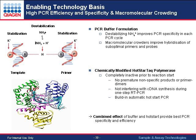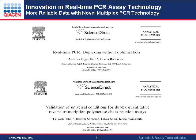And in this case, we have made use of macromolecular crowders in order to improve hybridization kinetics of those primer and probe pairs which hybridize suboptimally, and thereby we can equalize the overall hybridization kinetics of the different primer and probe pairs in the multiplex PCR reaction, yielding a similar PCR efficiency, which is substantial for accurate gene expression results. And this new reagent technology has been the topic of several publications, and two more recent publications I would like to introduce here.